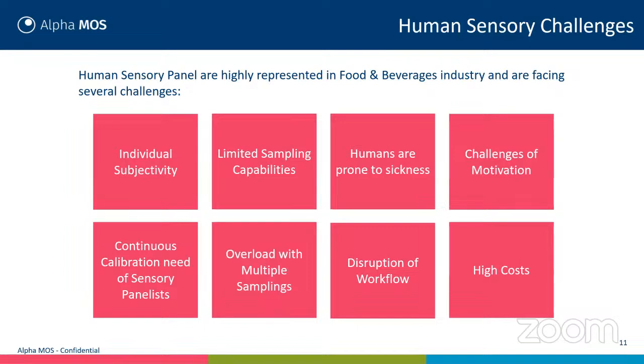Humans are prone to sickness and have challenges of motivation. I think, especially in Asia, most human sensory panelists do not do sensory testing as their only work. They need to do something else, like in the lab. So sometimes, day after day, there could be a lack of motivation to do such tests. Other challenges are continuous calibration needed for sensory panelists, overload with multiple samplings, disruption of workflow, and high costs.